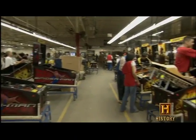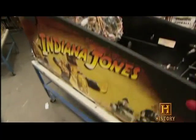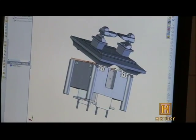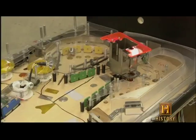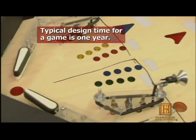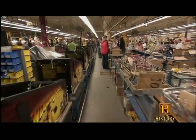Stern Pinball produces 3 or 4 titles a year, like this new Indiana Jones game. Stern's game designer first rendered it into 2D computer graphics. Then 3D computer artists created virtual versions of the working parts. Next, Stern built a prototype playfield to test the electronics and basic gameplay. Once approved, the game went into production.